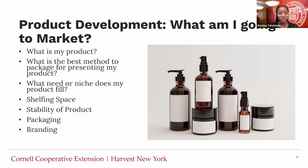Does it need shelving space? Is the product stable? Is it perishable? Does it need refrigeration? And when it comes to packaging, for the target market that I have, what are they looking for? Do they want an appealing package, or are they okay with anything? And branding, is the type of brand important for the target market? So those are the things that you should prioritize when you're looking at what you're going to market.